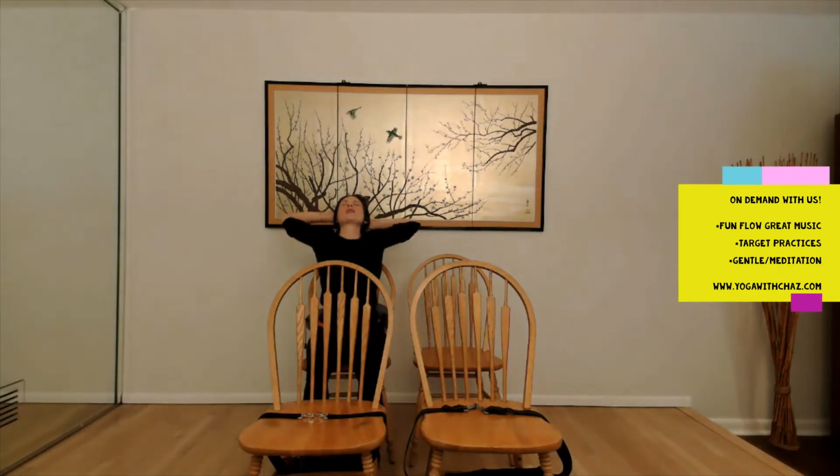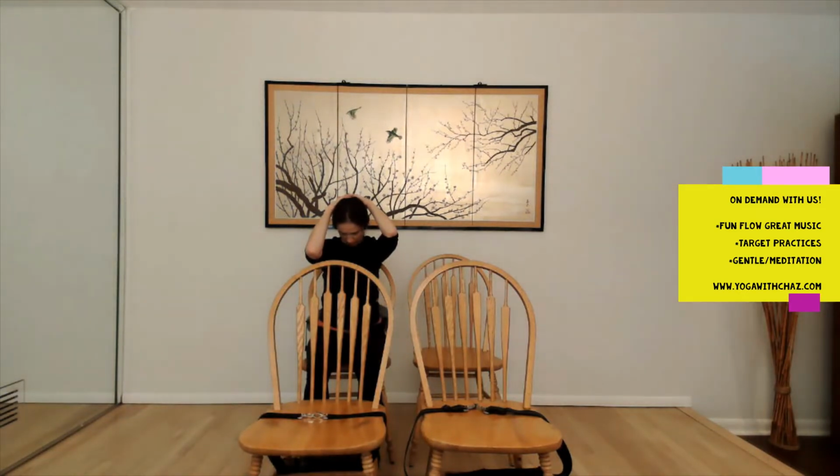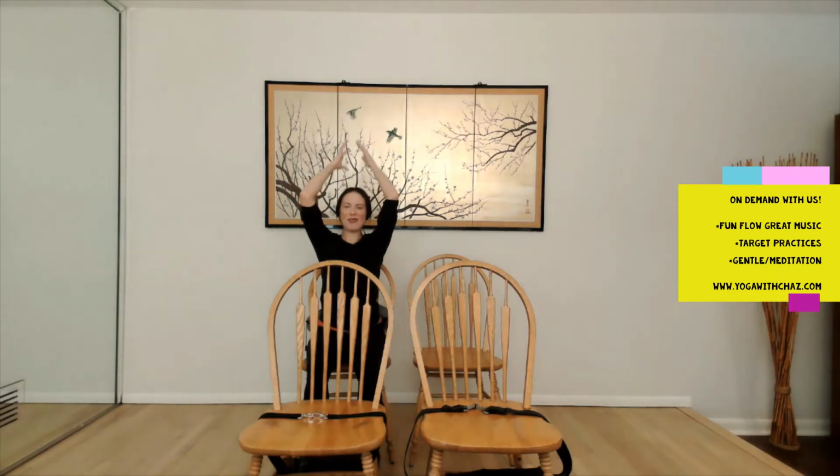Take your hands behind your head if you can, right? If you can't, you can't, and you can do this later. So hands behind the head, shoulders, and lift your heart. Lean back into your hands. If you need to draw your elbows in a little closer toward your midline, do that instead. And then tip your chin down and push your hands into the back of your head, drawing the chin down toward the chest. And then look forward, arms up.